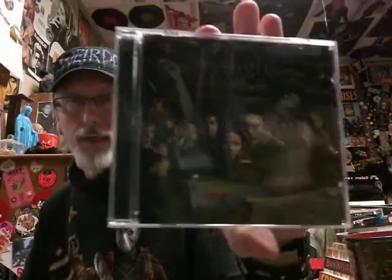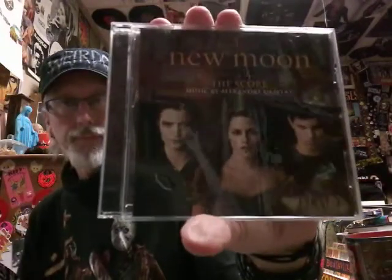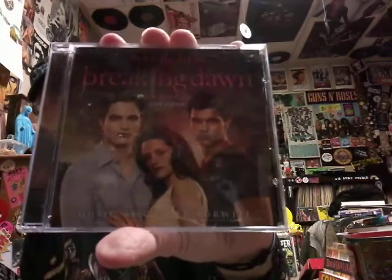And then I bought these mainly, once again, because I'd never seen them and never thought I'd see them again. Twilight. This is the score, if you can see that. It's just the score, music, not the soundtrack specifically. New Moon, the score. Eclipse, the score. And Breaking Dawn, Part 1, the score. So they didn't have Part 2. So I just bought those just because I like instrumental music. And I didn't realize those even existed.